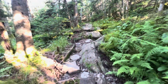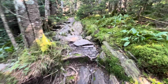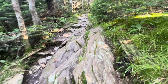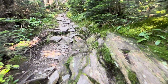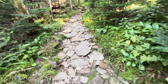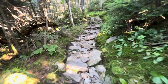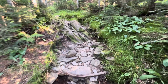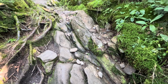Still climbing up. Kind of like these slabs. They're pretty cool rock that I'm walking on, as long as it's not rainy and wet. They get real slippery because they're at angles when it's wet. But today is dry, so they are not a problem. See, look at how cool those look.